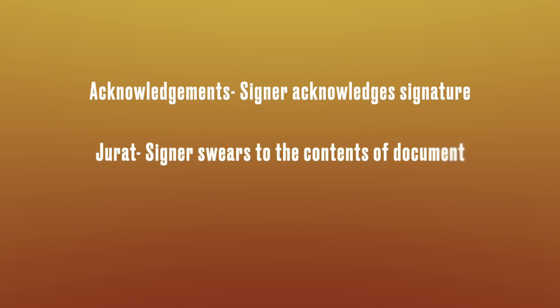Acknowledgement is when a signer is acknowledging their signature, okay? A jurat is where the signer is swearing to the contents of the document. So they're saying, I'm signing this, and everything in this document is true. And that's also where you administer the oath, okay?